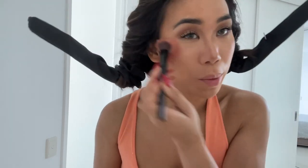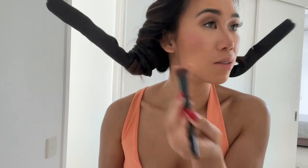Looking a little crazy. Then I get some blush. I've got a NARS in Orgasm, which is like a cult classic. I'm meaning to get other colors, but this one's working fairly well. Soon I'm gonna be changing all my makeup over to mineral. Kind of put some on my nose for that sun-kissed look.